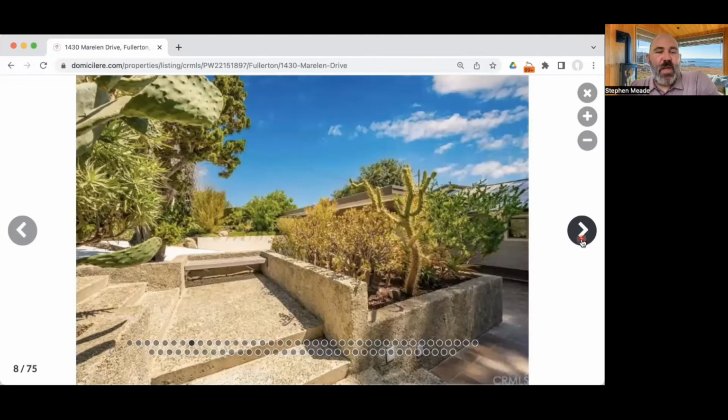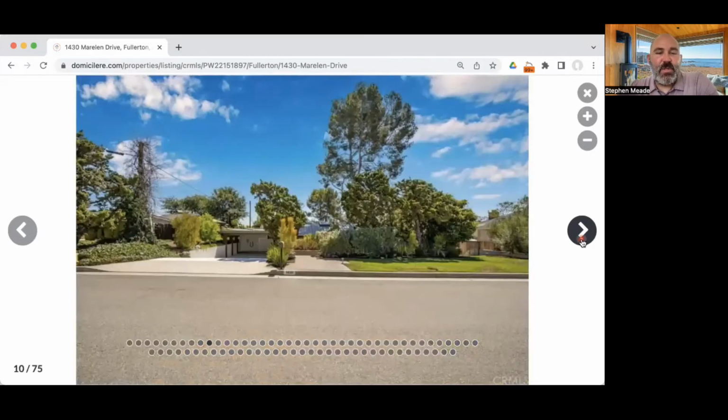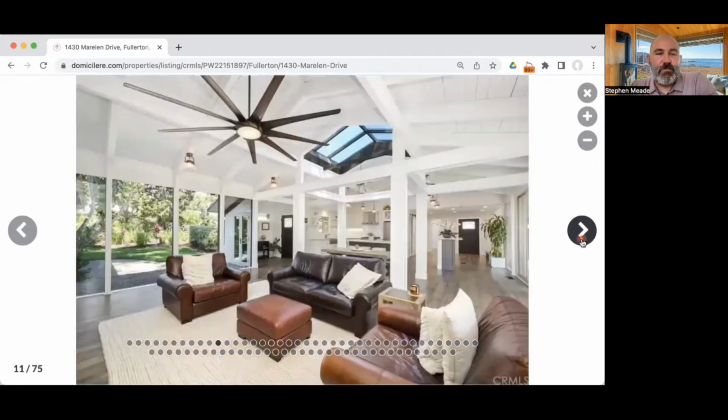These are kind of some cool steps, these sort of exposed aggregate concrete steps coming down from the street. They look like they were done in the 70s, but really kind of a cool example of almost like brutalist 70s hardscape design. Obviously, a lot of plants have been added, and this is your view from the street. So really, it is pretty private.